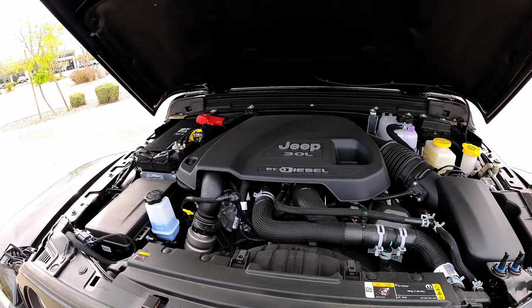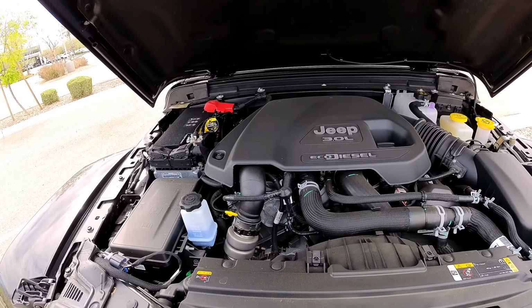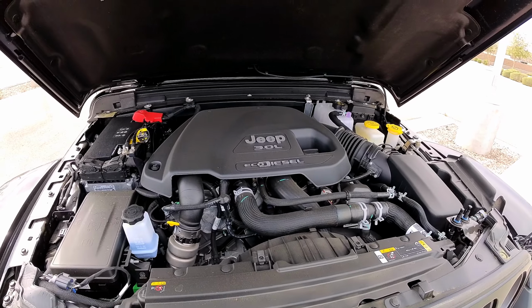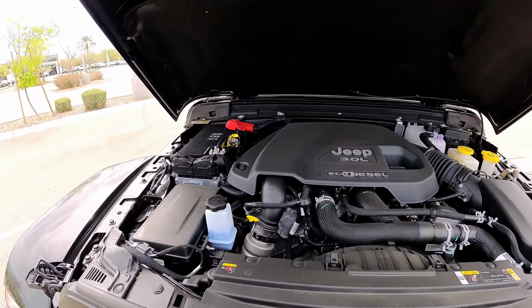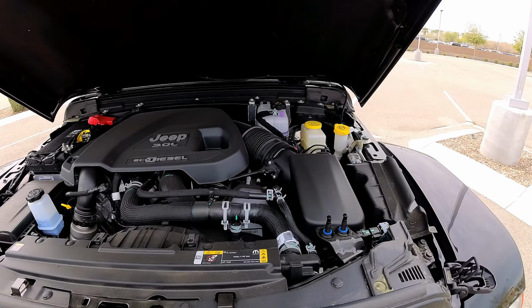Now, there's the EcoDiesel right there. If you did decide to get an exhaust, you would hear a lot more throatiness. But like I said, when you're sitting inside the cab, you can hear the fact that it's a diesel. Diesel engines have that throaty, knobby kind of sound. It's a signature diesel sound. It's just the way that diesel engines work. That's just the way that they run.